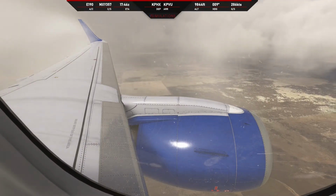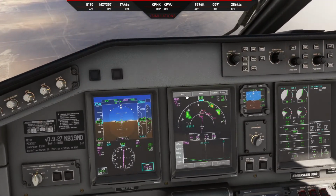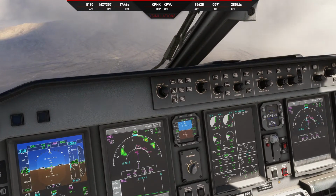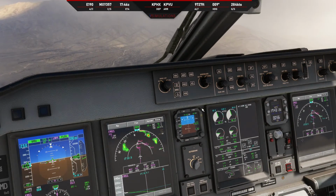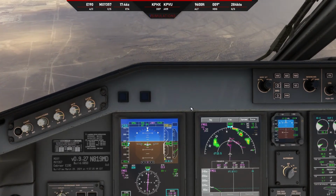Moxy 357, cross Fairfield at or above 9,000, cleared ILS runway 13 approach. Fairfield at or above 9,000, cleared ILS 13 approach, Moxy 357. All right, Fairfield, which is in 7.8 miles. We're going to set 9,000 at or above. So let's step down now. We're still in flight level change. Speed, flight level change, going down to 9.